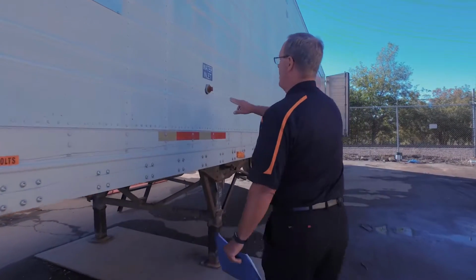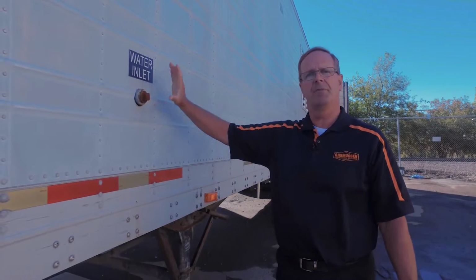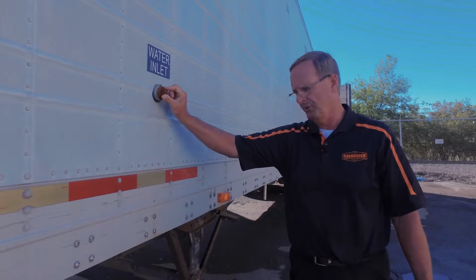Over here is our water inlet, so this is where we would bring our water, and it goes directly to the softener. So we've got that all set up so that all the connections are done inside. All we need to do is make a connection out here, which is usually done with a flexible hose.